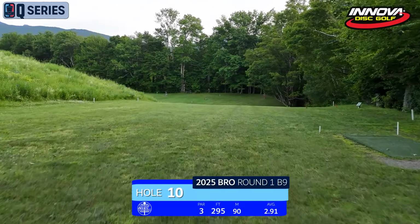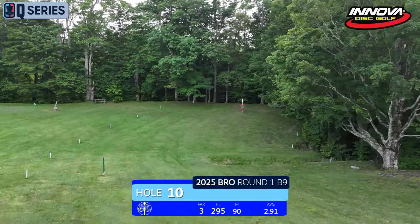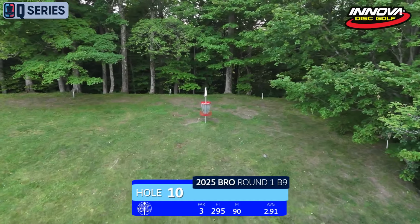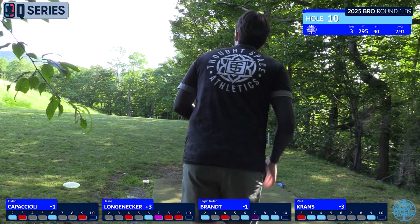Hole 10, par 3, 295 feet. Pretty open hole on the left side. Plays well for a nice righty forehand. Just swing something out wide, play it back to the right, and try to stick it inbounds on this hill.